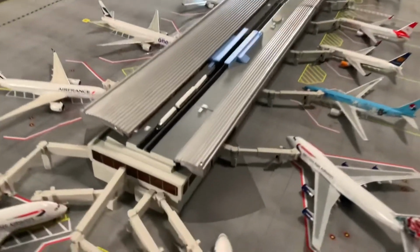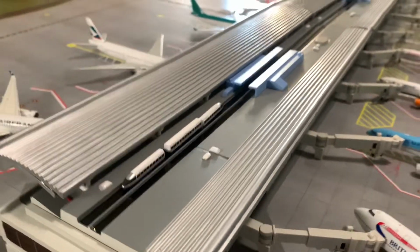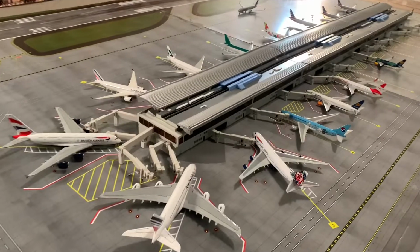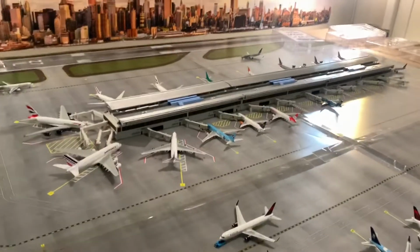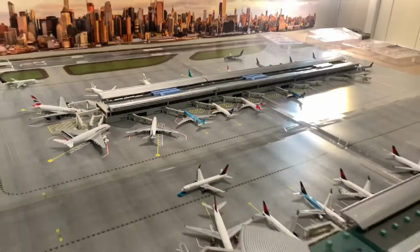The trains there. Oh yeah. Really cool airport terminal, guys. If you can get your hands on one of these, I highly recommend it. Looks pretty awesome. Yeah, it's pretty cool just to keep. I might put another green terminal there too down the road, but this just looks really awesome where it is.